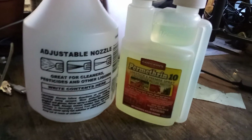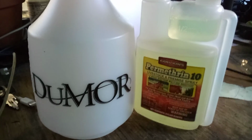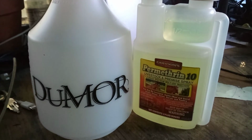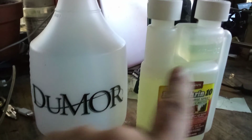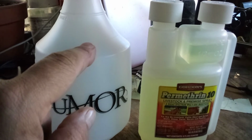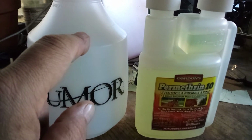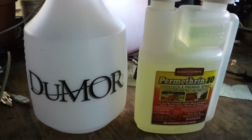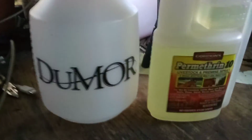This water bottle is a little different than my other bottles that I use for other sprays. Anyways, I watched a bunch of YouTube videos and figured out if you put 1 ounce of this Permethrin, 10% in with 19 ounces of water in a bottle, that will dilute it down to 5% Permethrin. That is what Sawyer uses, and some of the others, like Off, use the same thing.